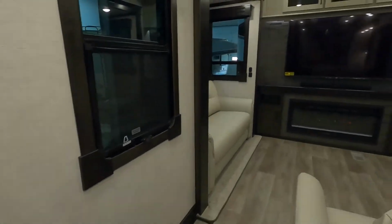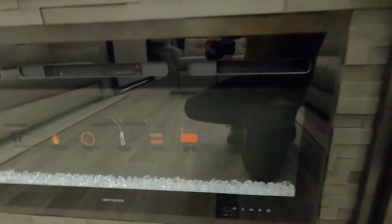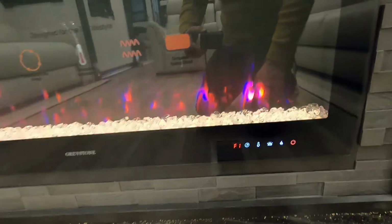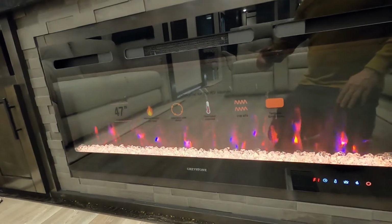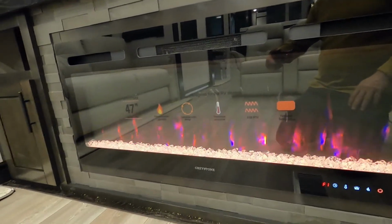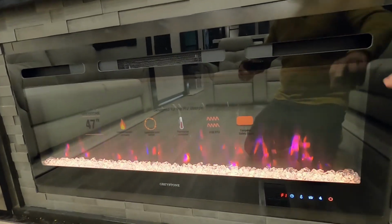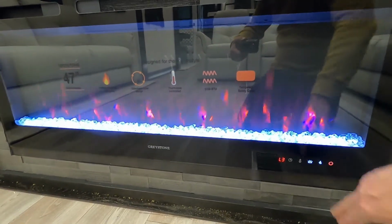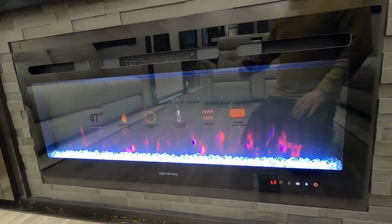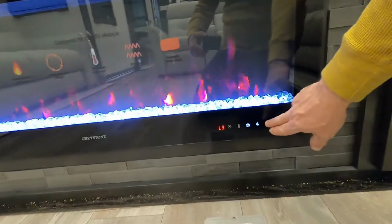Coming up into the front of your unit, television. Let's talk about your fireplace. They're not just for looks anymore, especially one of this size. This 5100 BTU will warm it up in here quickly. So if you're out camping, early morning, late evening, getting a little chilly, go ahead and crank this up. Use their electricity instead of your gas to warm your unit up.